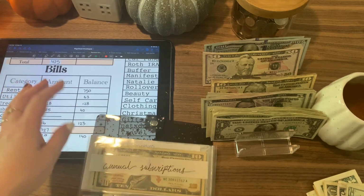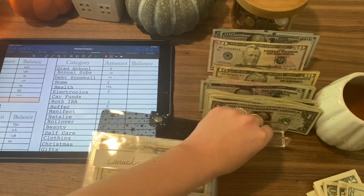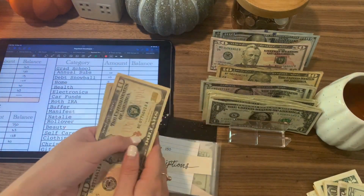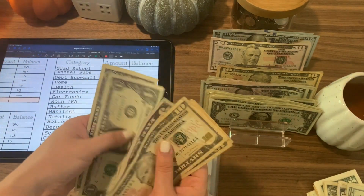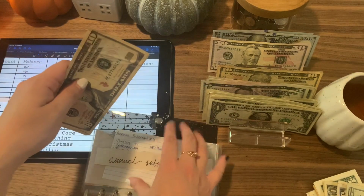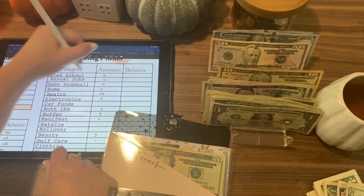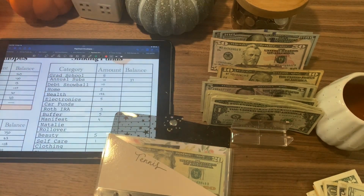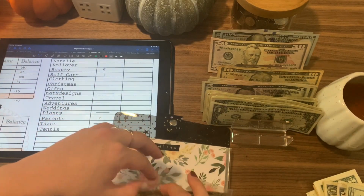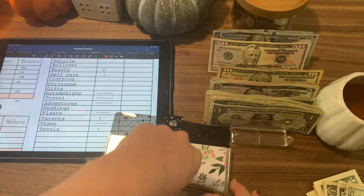Okay, gym will be getting skipped. Annual subscriptions will be getting $10. So annuals has 10, 20, 30, 35, 36, 37. Okay, tennis. What did I do? Tennis will be getting $5. Tennis now has 25.